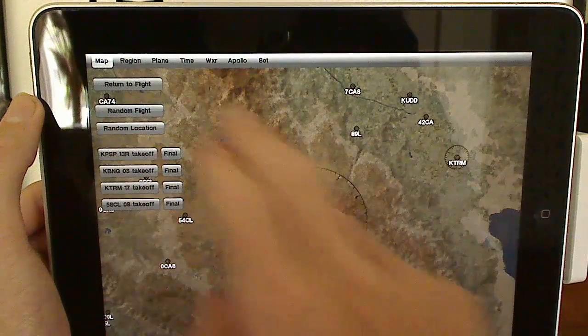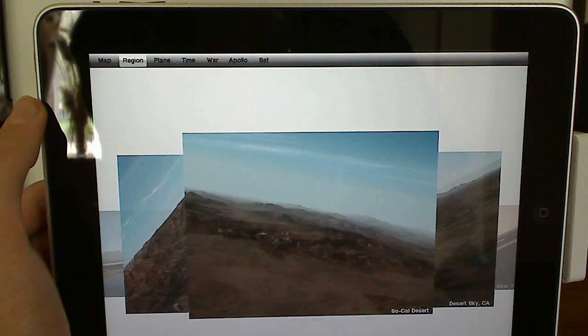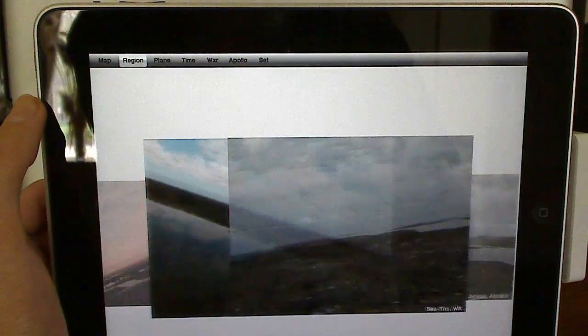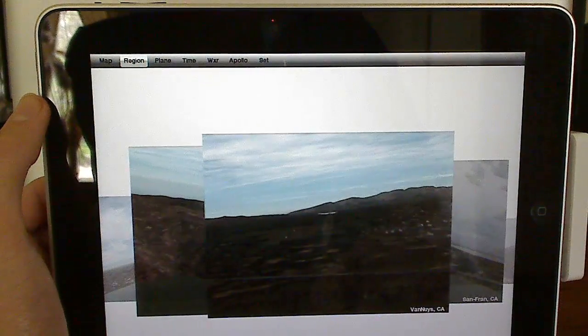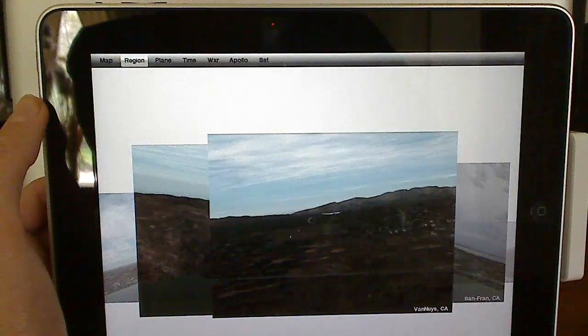There's lots of different planes. There's lots of different regions to fly. Southern California desert. Lots of places in California for some reason. We've got Alaska. We've got Chicago. We've got Hawaii, Florida, Grand Canyon. All over the place.